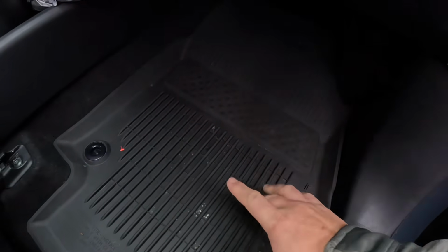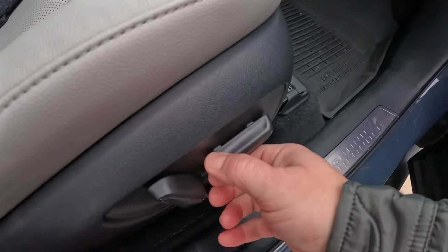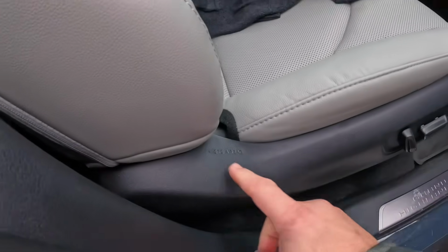we chose the all-weather floor mats because these are easier to clean in my opinion. The front seat here does have mechanical or electric seating, however you want to say it. Here's another airbag.